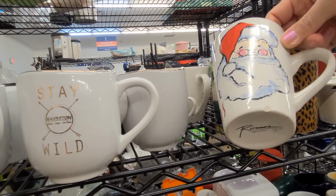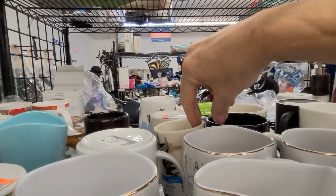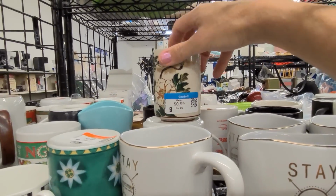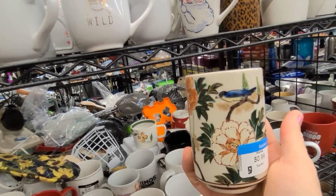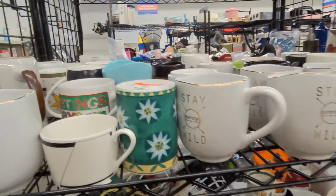Santa with a big chip. Here is a Japanese piece. Lovely little sake cup. I really like the hand painting on that, or is it transfer wear? Nevertheless, it's got a bird and flowers. Really good subject matter, so we will take that as well.